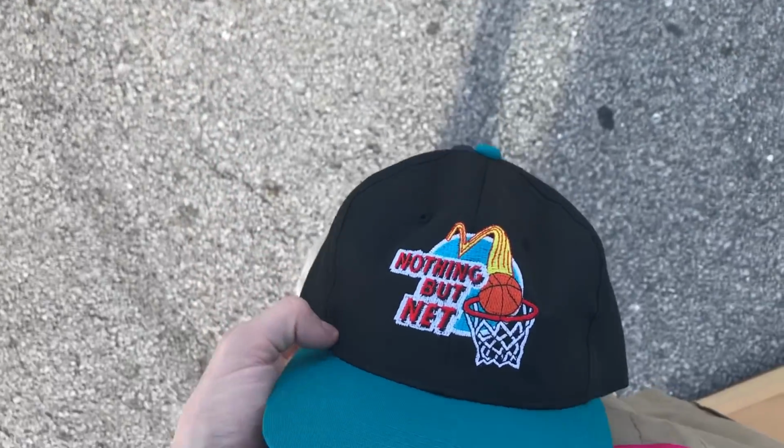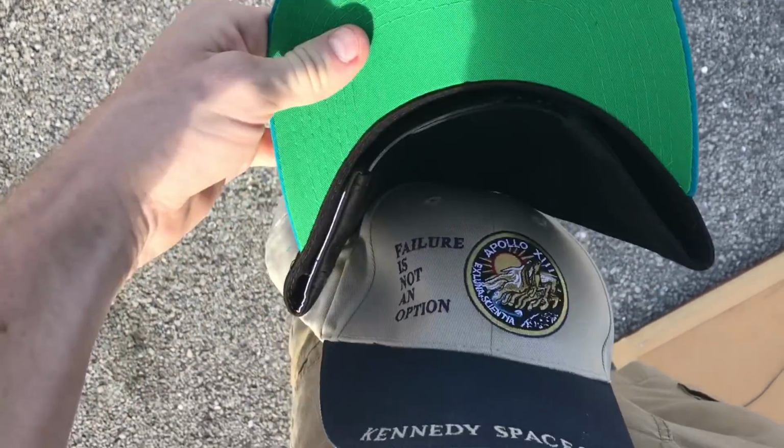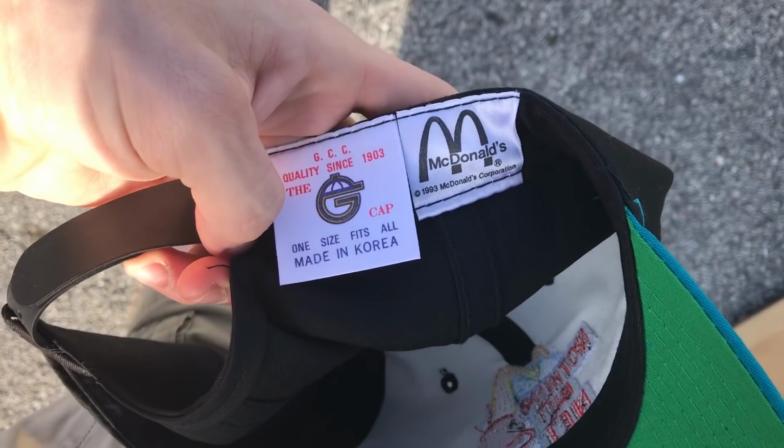I already have one of these Nothing But Net hats. This one actually might be in better condition than the one I already have, but it's a McDonald's 1993.